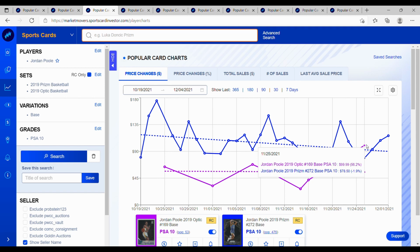And this is another player that was under the radar heading into this season. Not a lot of people, collectors or investors, were really talking about Jordan Poole and just the way the Warriors are playing. And Jordan Poole is putting together a pretty decent season this year with the Warriors. So that in turn has led to some pretty significant price increases since the start of the season for Jordan Poole.